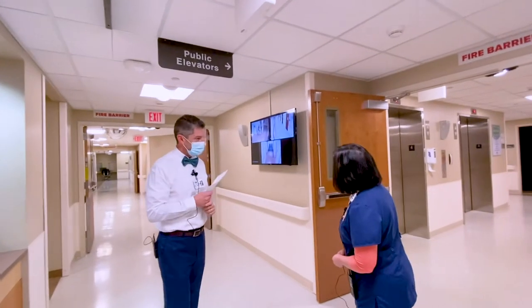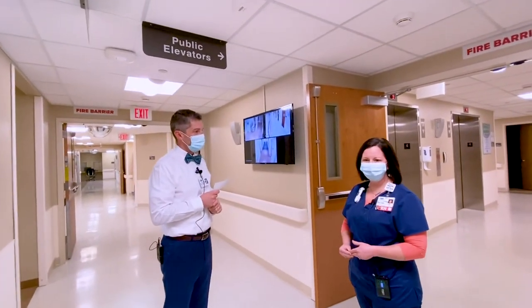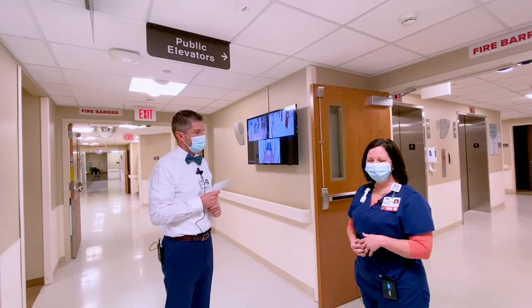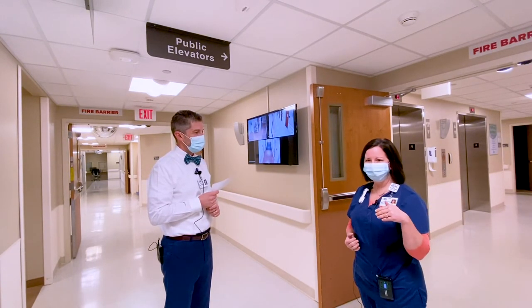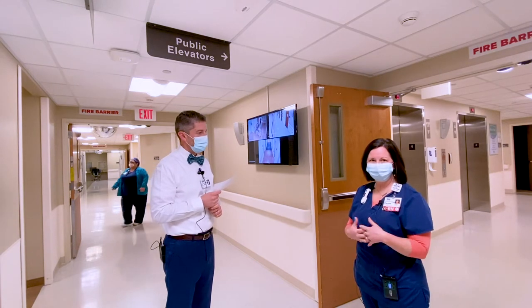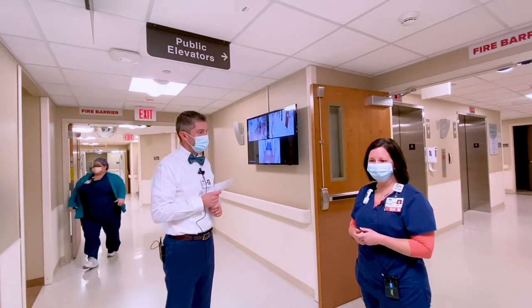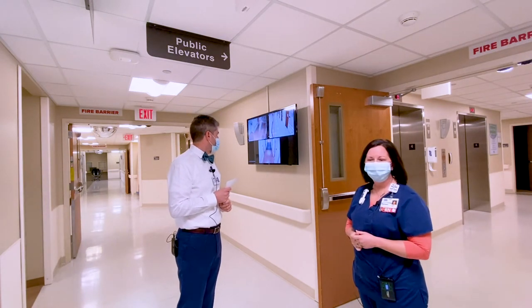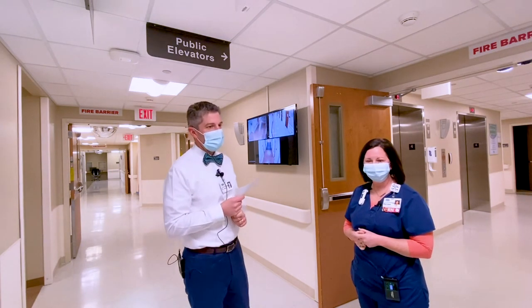What exactly is this? These are cameras. We have a security system in the hospital organization now. So we can monitor who comes down our hallways. We can close our doors for patient safety or if there's any security issue. And so then we can see who is coming and who is going, just for the safety of the patients and our staff. So this is a crash cart.